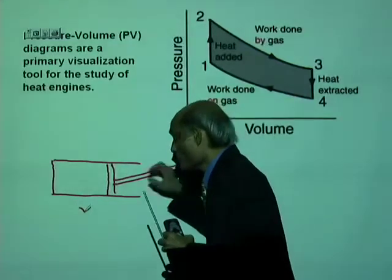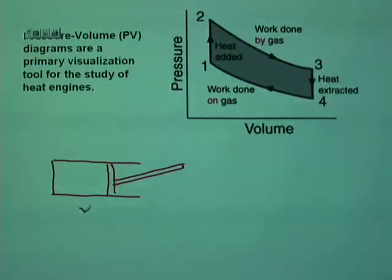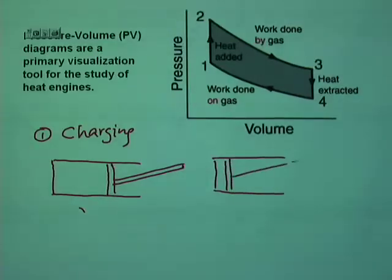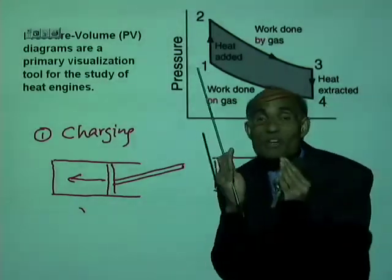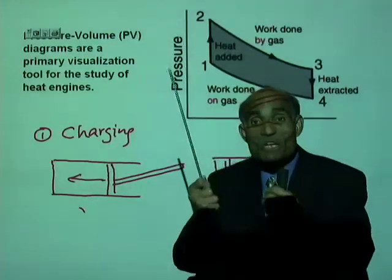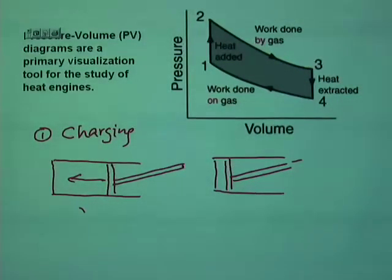And then, when the mixture has been sprayed, then the piston goes forward. So the first stage is called the charging stroke. The engine is charged. What is the second stage? In the second stage, the piston is pushed forward, compressing the gas. You see, this is where the compression takes place. That means the gas inside is compressed to a very small volume. What will happen? The pressure and the temperature increases. So this is called the compression stroke. The second stage is the compression.